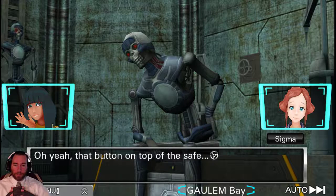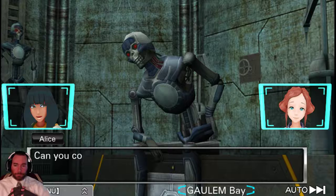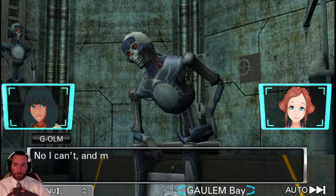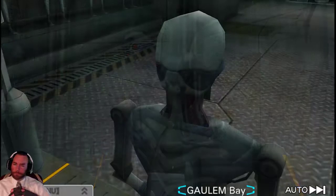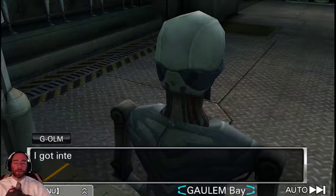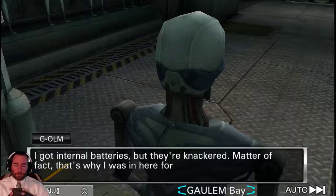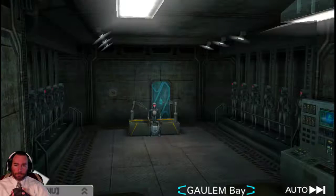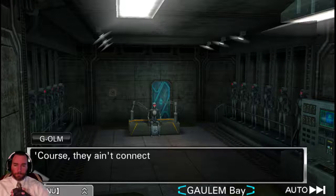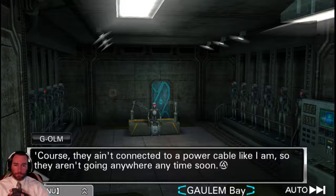Oh, yeah. That button on top of the safe. Right you are, Governor. Can you come with us, then? The others need to see this. No, I can't. It more's a pity. I can only go as far as this cable here will let me. Oh, I've got okay internal batteries, but they're knackered. As a matter of fact, that's why I was here for maintenance in the first place. The same goes for these other blokes, too. Of course, they ain't connected to a power cable like I am, so they aren't going anywhere anytime soon.